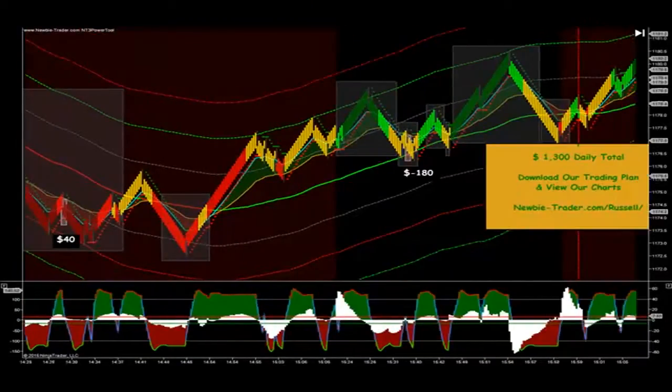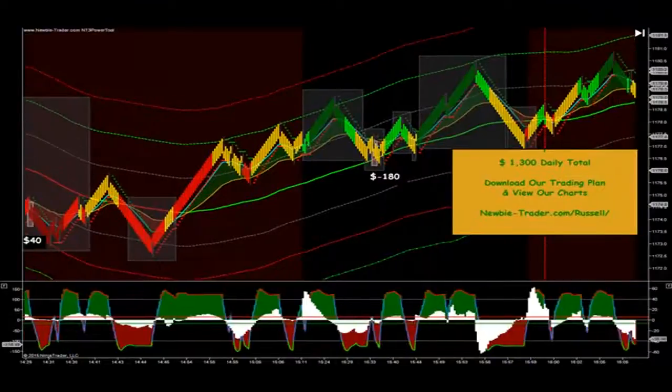But anyway, it was just a fantastic way to start off the year. Again, 19 trades, 4 of them were losers, so our win percentage was great. We had money on our side most of the day, $1,300 daily total.